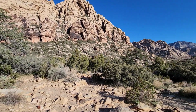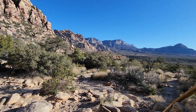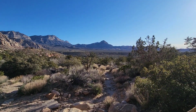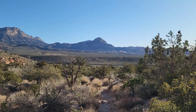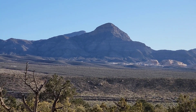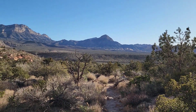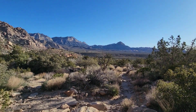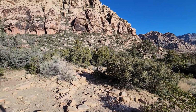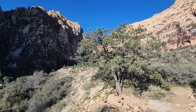This is like an entirely different world from the center of Red Rock Canyon. And there you can see ahead in the distance. Look at the difference. Turtle Head Peak. But look at the canyon, how stark it is. And then look around us here. Water and a little more shade makes such a difference.